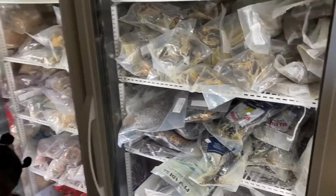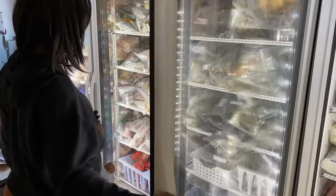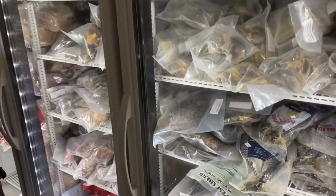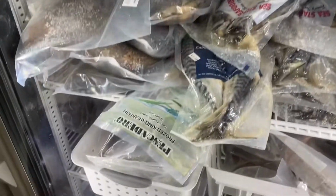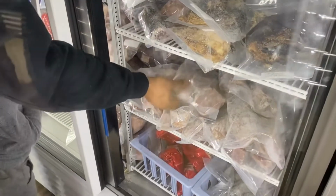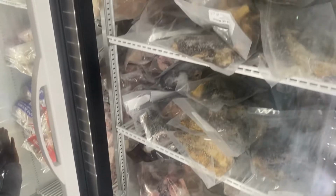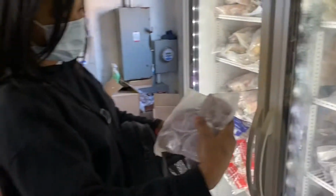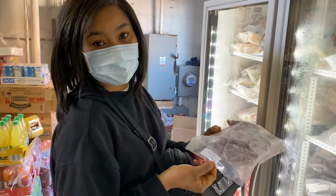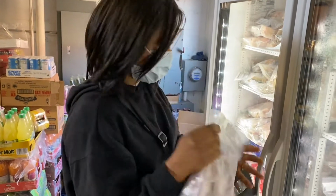Here you have all the fish. Turkey. Got some smoked turkey for $6. Just like this, a bag like this, $6.